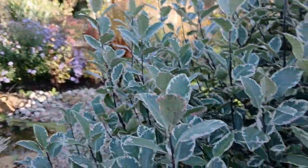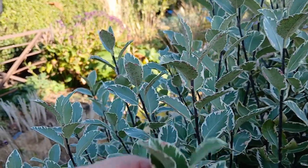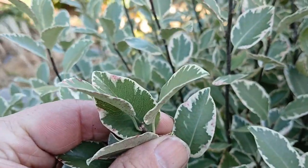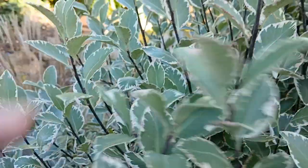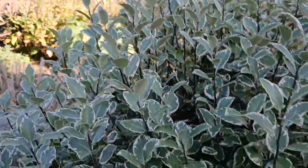So I'm waiting for some sort of an autumn colour to develop on this Pittosporum. As I've said previously, it will have some nice purpley tones to the edge of it. And you can see there they are. It's reddy purple at the moment, and that goes all the way through it eventually. But that happens more in winter, that one.